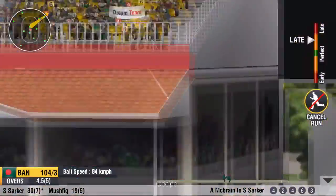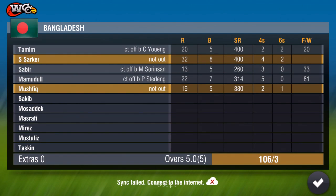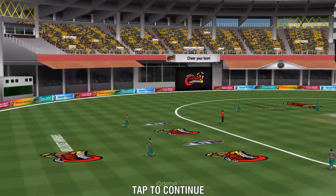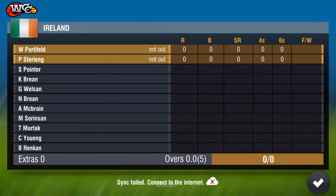Ball's been lifted off the grounds. Sensational effort in the field there. He makes a... A huge target. The batsman will have to fire on all cylinders to secure the match.